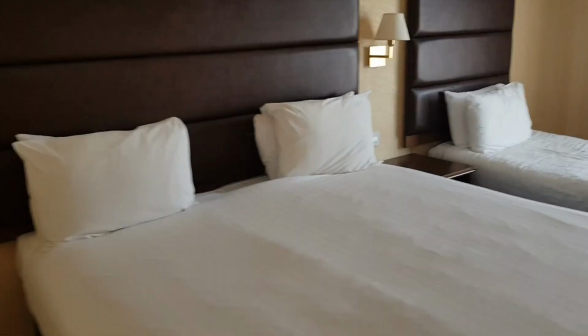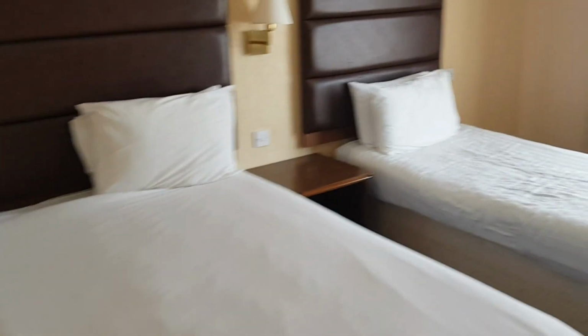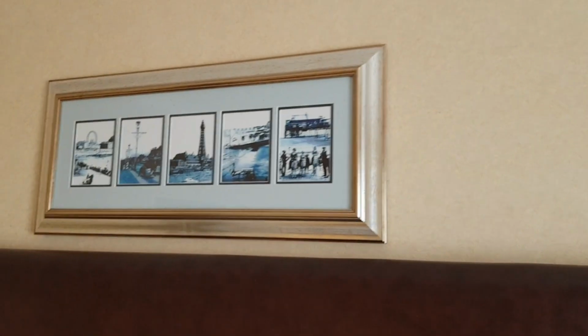This is our room review of the Imperial Hotel in Blackpool. We had a double bed and a single bed, so for 3 people. Very comfy beds. Bit of artwork of Blackpool there. Nice little touch.